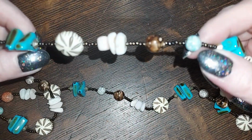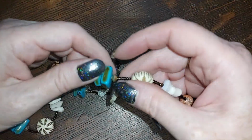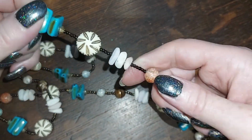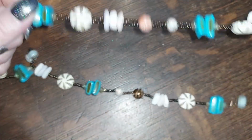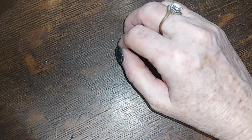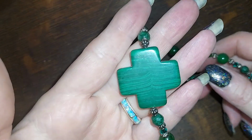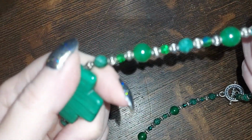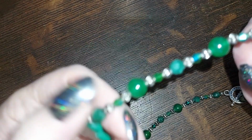And these are vintage plastic. And there's some wood and some acrylic. You can have this one for a buck. It's terrible. Sorry. Terrible. Ooh, this one's nice. This looks to be... Nope, it's acrylic. It looks like malachite, but it is not.